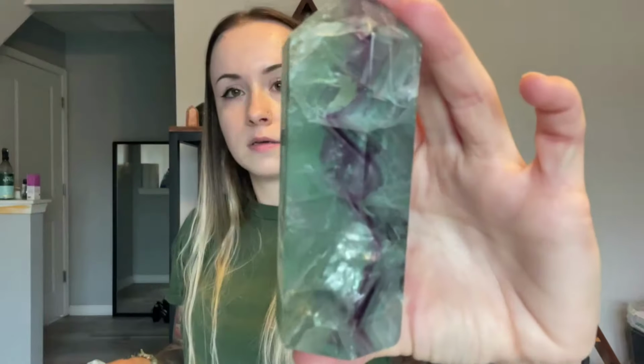So this is one of my very first crystals, like first bigger crystals ever. I went to some, I think, Mind, Body, Spirit Expo, and they sold this. I just love the zigzags on this one. This one has definitely inspired my fluorite paintings. I hope you can see the zigzags.